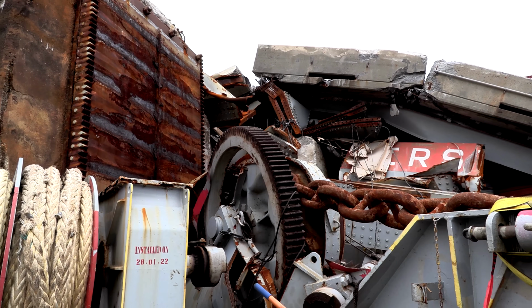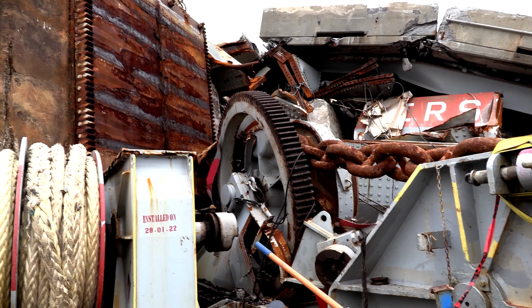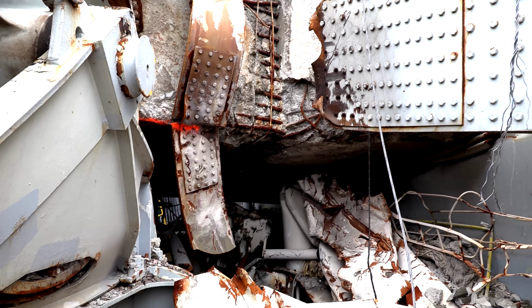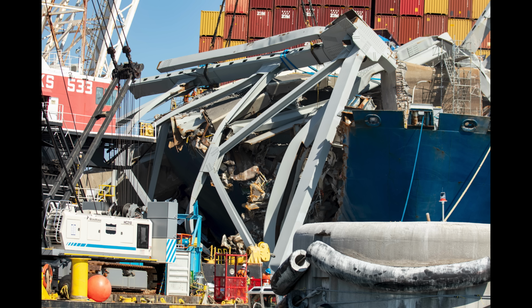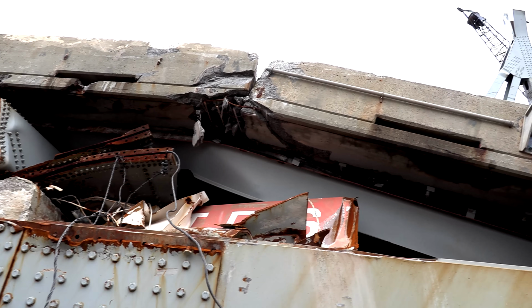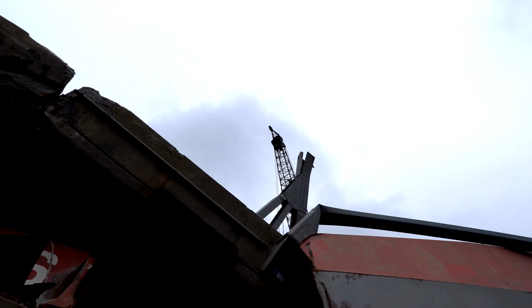Things all exposed now. This is the whole part of the bow that was ripped open from when the bridge truss and everything collapsed on top of it, and the roadway too. And before, you really couldn't see much of this damage because it was all blocked by the bridge truss. But now that most of the stuff has been removed off of there, you could see everything. And there's the 4-lane roadway right there.